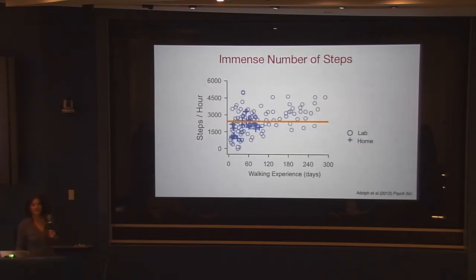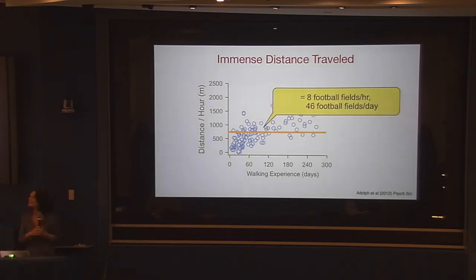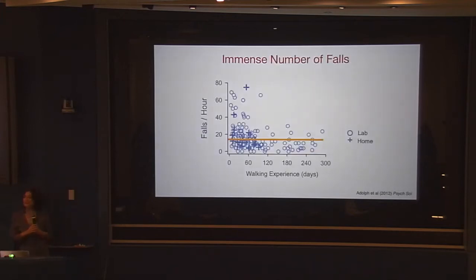The average toddler takes 2,368 steps per hour. If you extrapolate that out, that's about 14,000 steps in a waking day. They travel immense distances. Each point here is the distance if you strung all of the infant's steps together end to end. The average toddler is traveling 701 meters in an hour. How much is that? That's 8 football fields in an hour, or 46 football fields over the course of a day. And they fall a lot, and falls decrease with days of walking experience. The average toddler falls 17 times an hour, 100 times a day.